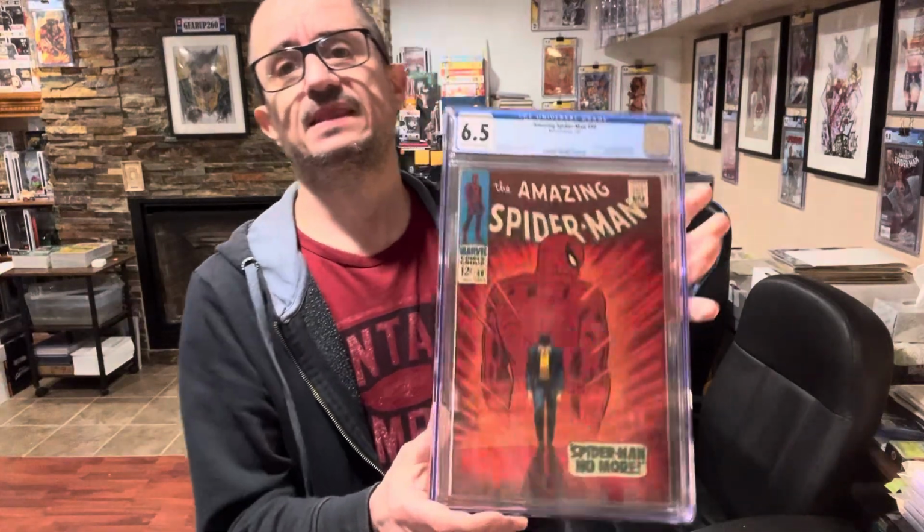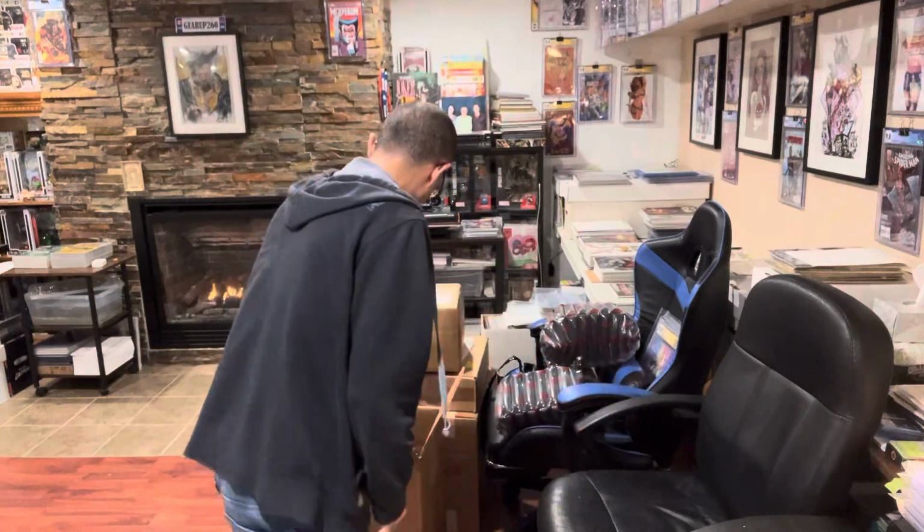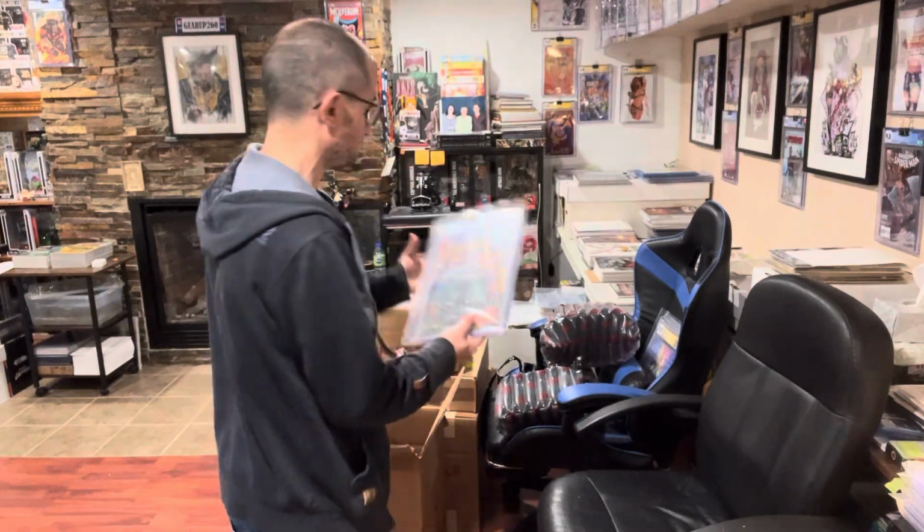But my next book, this one here, is a beauty. I think, if I'm not mistaken, it was a CBCS 5.5. I think. So Philip can correct me on that one if I'm wrong. But now it's a 6.5. So it went up 2 grades if my memory is correct. So Philip, feel free to comment and let us know how I did with that one.